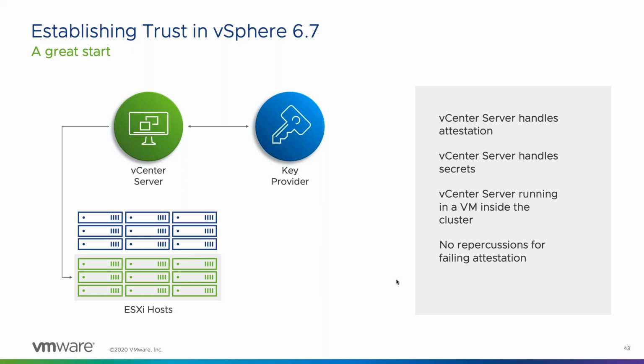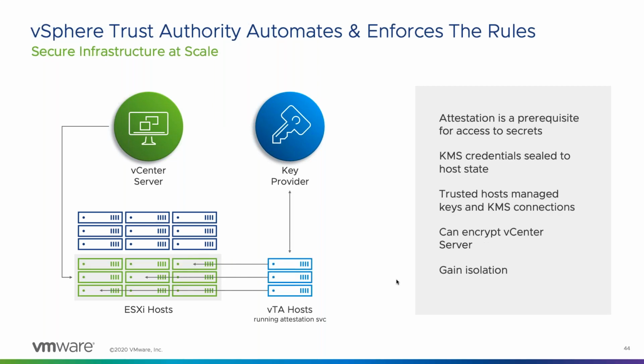Now, vCenter itself is a VM running on the vSphere cluster, right? One of the hosts is hosting this vCenter Server. So you cannot encrypt vCenter at that point in time, because it is a VM running on that same host. Also, when the host boots up, if vCenter finds malware, or functionality not matching the baseline, it can just alert. It cannot stop it from booting. That was the issue, right? That's where we came out with the VTA host, or vSphere Trust Authority host, where we take three hosts outside. These are completely outside the cluster, and they take care of the attestation. Which means vCenter is no longer involved in this, and we can even encrypt vCenter as well.